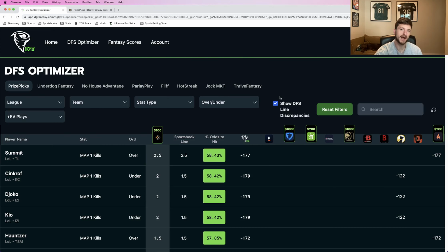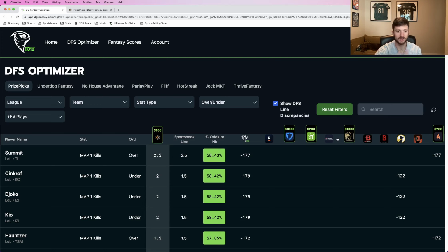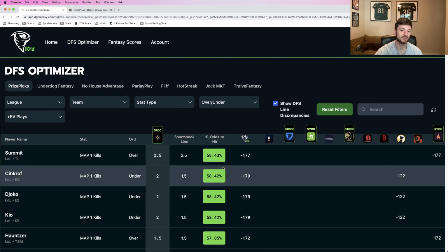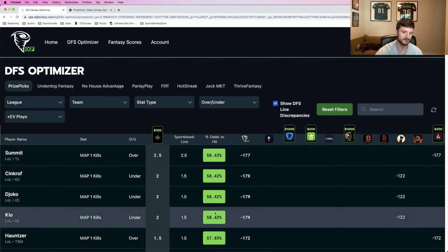So when it comes to PrizePicks, you're not necessarily looking for value across the sportsbooks like you would when you're actually sports betting. You're instead looking for plays that are likely to hit. How likely is this play to hit? The higher likelihood of that play hitting, the better play it is on PrizePicks. So it's no surprise that all the top plays in green have the highest percent likelihood to hit, based on that 58.43, 58.42, 57.85.